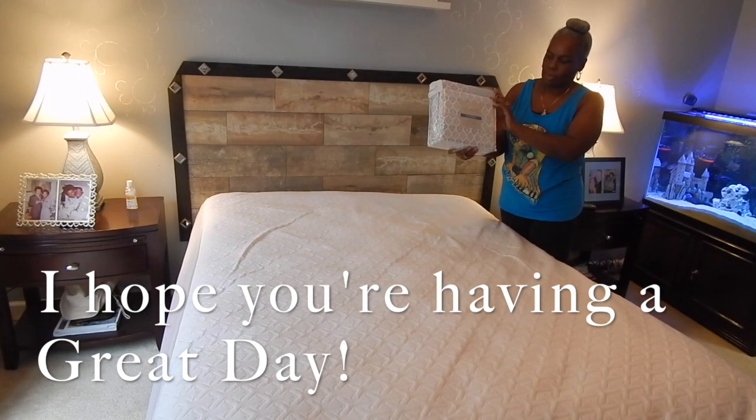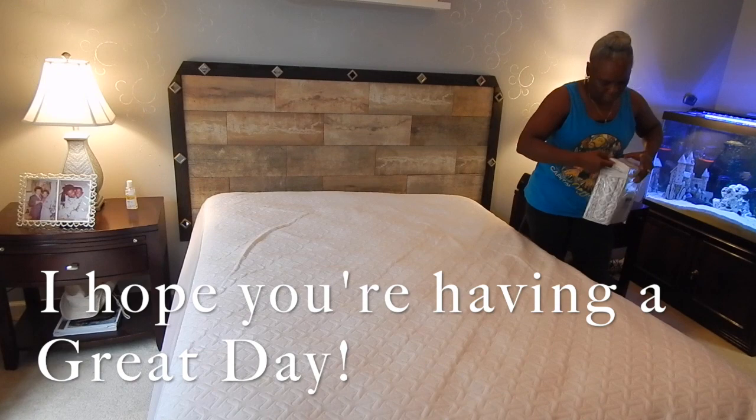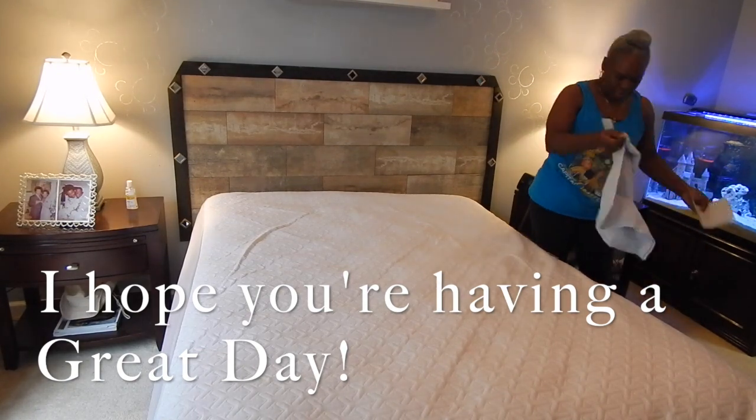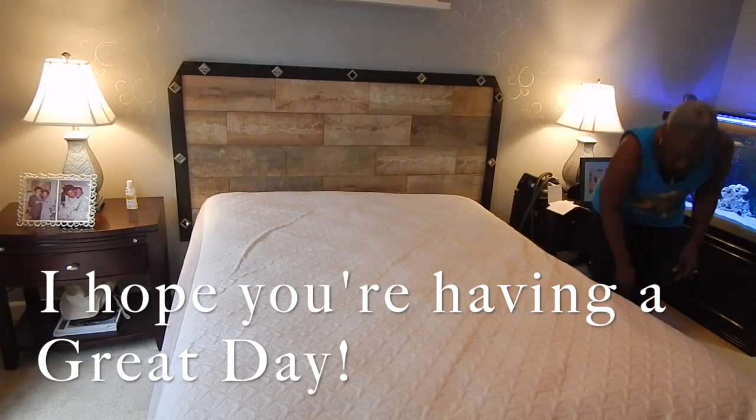Now right here, I'm showing you a new set of linen that I purchased, which I'm going to take out of the package and throw in the wash, because I always wash my linen before I put it on my bed.